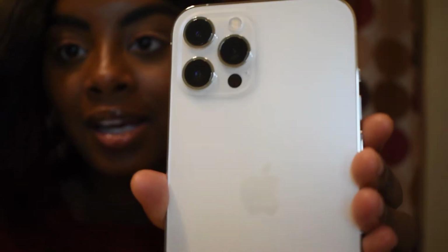Y'all, I'm shook. I'm shook, girl. I am very shook at my new iPhone. You guys, look at this phone, man. Look how beautiful this phone looks. Y'all, this phone cost me a lot. Okay? A lot. But I am shook. I'm shook, y'all. What? I am shook, honey.